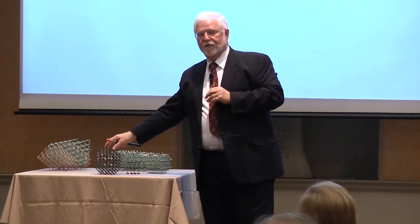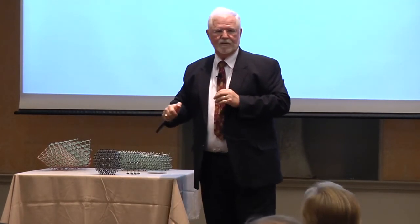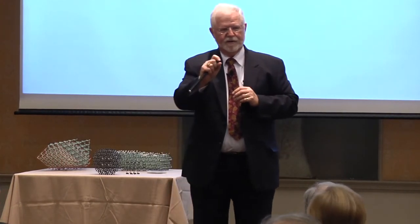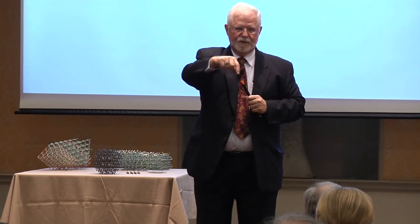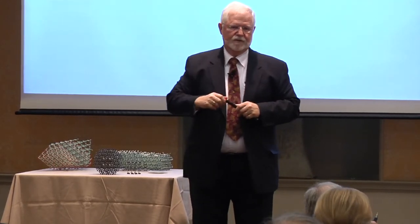Actually, one of the neat things I heard about at a conference about a month ago is that the NV center is being used as a magnetometer on the end of atomic force microscopes now to literally image magnetic fields in molecules.